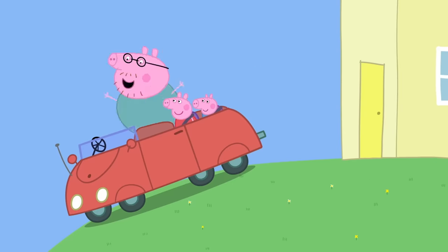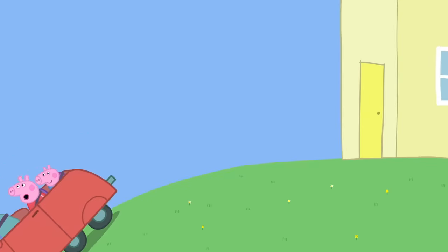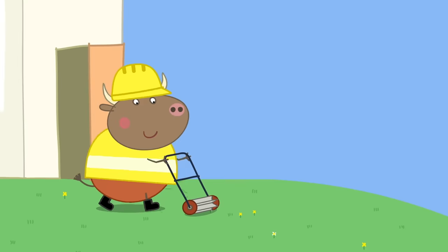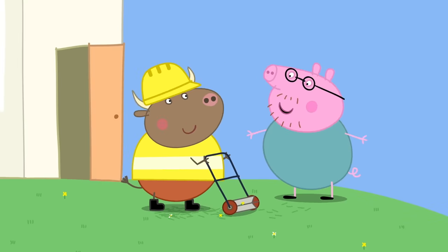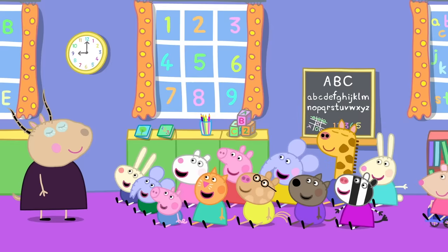Is everybody ready? Yes, Daddy Pig. Then let's go. Thank you. This is Peppa's playgroup. Mr. Bull is cutting the grass. The grass is looking lovely, Mr. Bull. Oh, thank you, Daddy Pig.